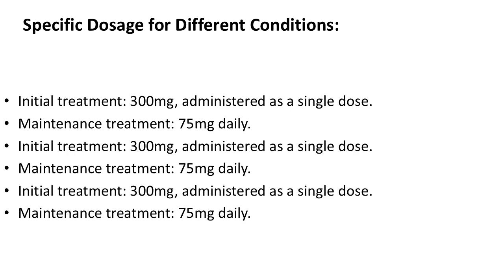Specific dosage for different conditions: initial treatment 300 mg, administered as a single dose. Maintenance treatment 75 mg daily.